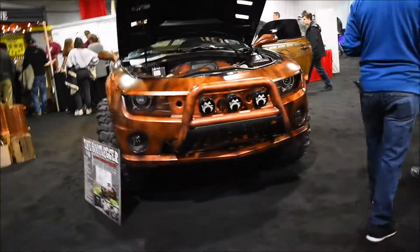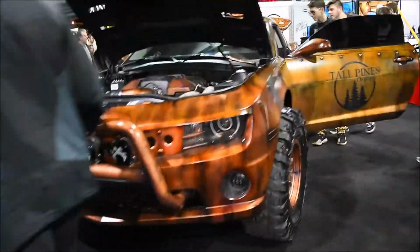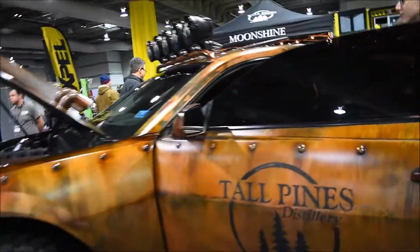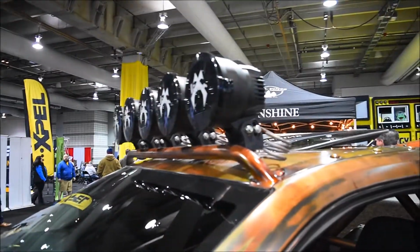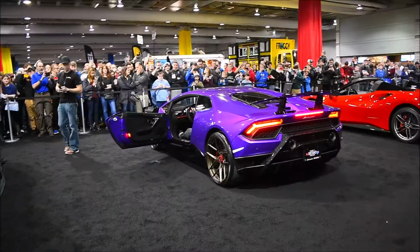Got a pretty interesting Camaro here. I guess it's for off-road use. Still has a V8, but it has these huge off-roading tires and it's definitely lifted. Go ahead and look at the inside if I can get to it. See, it kind of has a bit of a roll cage in there. Some different seats and that light bar. Not really a light bar, but off-road lights.